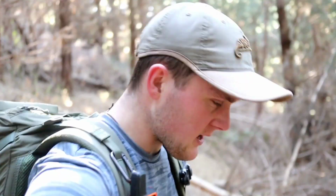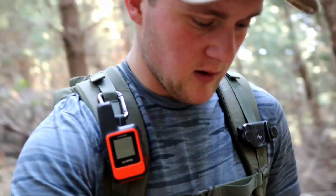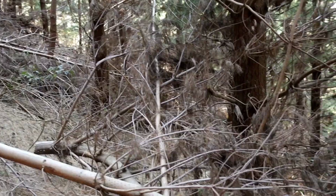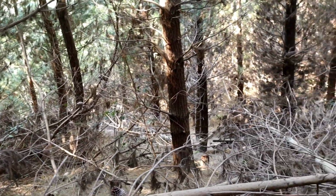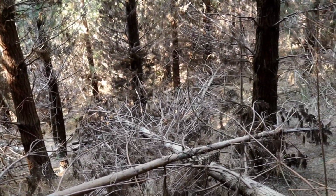So I'm currently in this pine forest, and I don't quite know where to go. A lot of trimming and stuff's been done in here, so there's a load of dead pine trees around, and I don't really know where the track is.